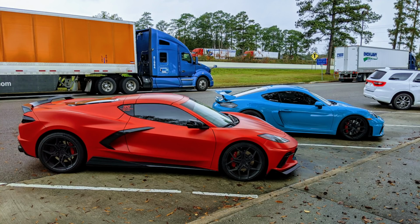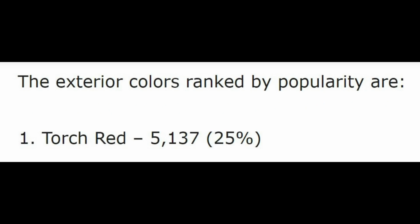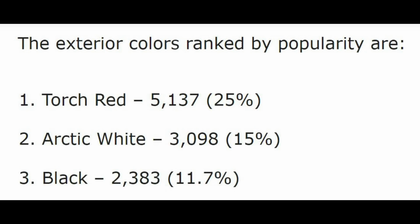The next bit of information is the exterior colors ranked by popularity. Number one, if you guys can guess this, is Torch Red. So no surprise there. A lot of the Corvettes are Torch Red, and in this case, 25% of them ordered were Torch Red. So 5,137 Torch Red C8 Corvettes out on the road, mine being one of them. Number two is Arctic White. So 15%, 3,098 C8 Corvettes chose Arctic White as the exterior color. Number three was Black with 2,383 or 11.7% of the C8 Corvettes ordered.